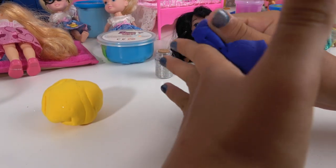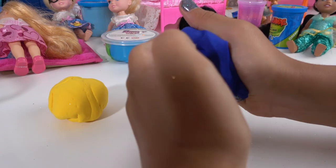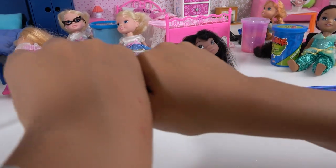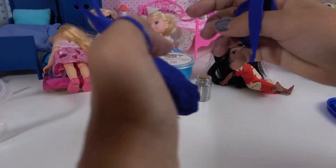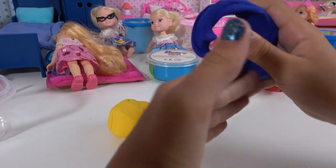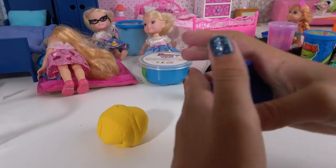Wow, it feels like dry, but it's like wow. I don't know how to explain, it's just stringy. Just broke there. It just broke. It kind of feels like super sand. I don't know. It's like a super sand that you can mold and stuff. Okay.